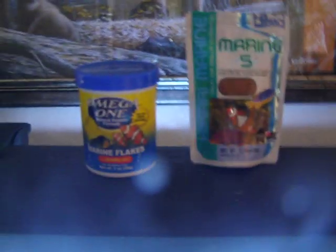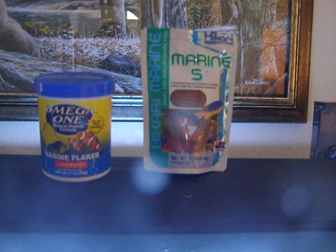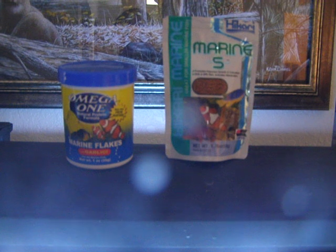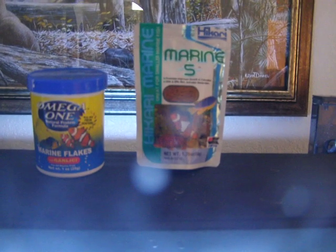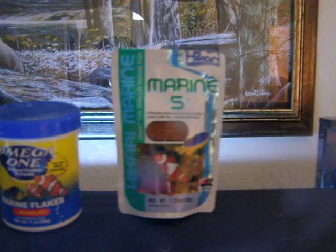And the next thing I use is this Marine S. That's actually just pellets. It's good to give them a diet of pellets and flakes. I always heard that pellets have more of an oomph to them, if you know what I mean. So I guess they actually get more from the pellet, so it's like more meat or whatever you want to call it. And then I have Ocean Nutrition Reef Flakes.